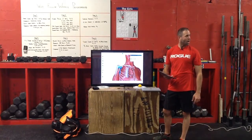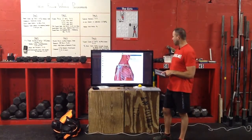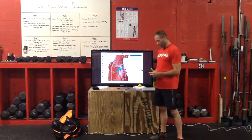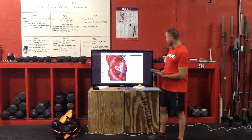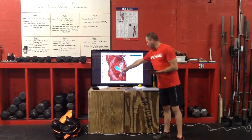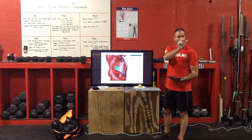Typically, you could tear any one of the four. Most commonly, the tears occur right up in here. So across the top here, if we look down, you can actually see a better shot of it. So this muscle here, the supraspinatus, is probably the most commonly torn. It comes underneath and out through the shoulder, and it's right in here, right? Its attachment is probably about 1 inch wide, okay?